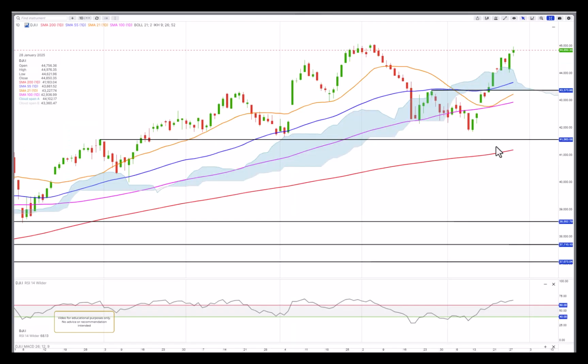Dow Jones had another good day yesterday, very close to all-time highs, and I think we'll see that within the next few days. A new all-time high above 45,000 is quite likely.